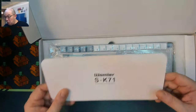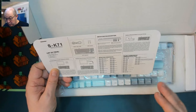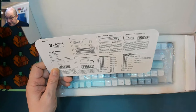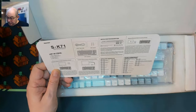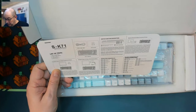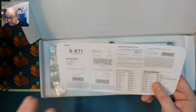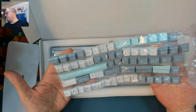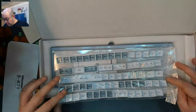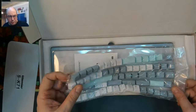We are taking a look at the Womier SK71. It is technically, I guess, a 68% because of the way the keys are laid out, but it has a 6-key cluster for navigation as well as the expanded arrow cluster. It also is 3-mode, includes a 2.4 gigahertz receiver. This is the Shaco colorway, I believe. They are double shot. Not sure if they're PBT or not, but I'm sure we'll find out.